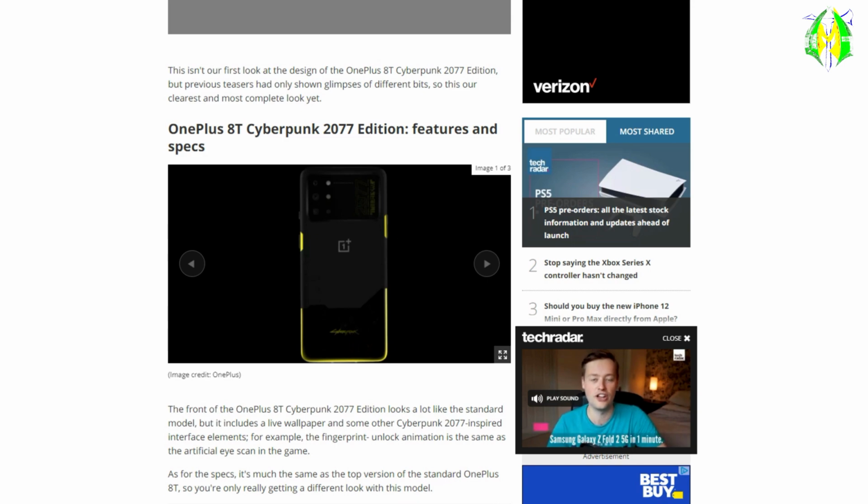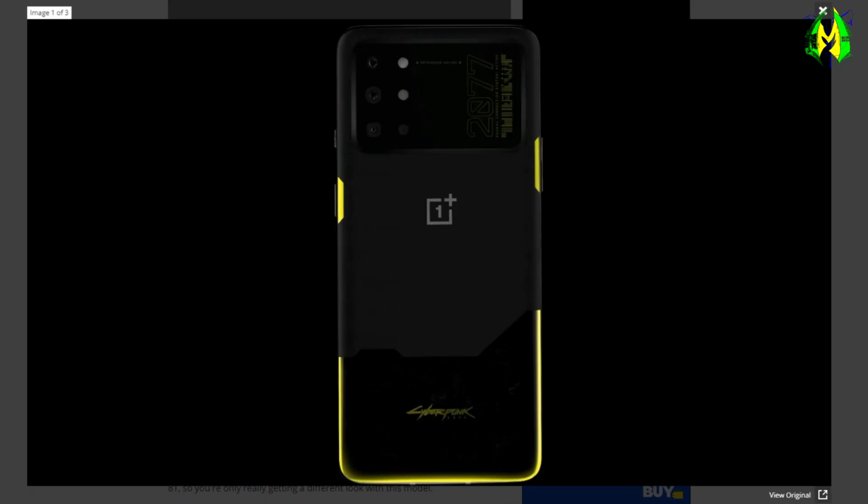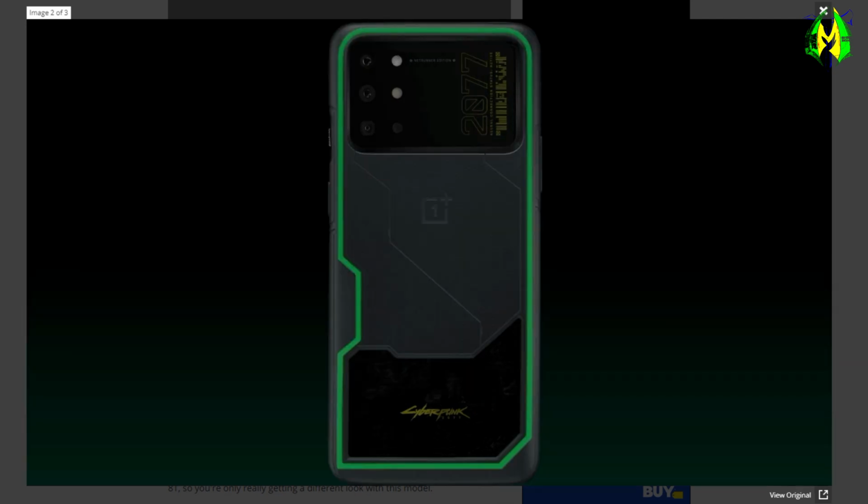Alright, well, it looks like they got some images of it here. Let's see. Alright, it looks alright. It has that old cyberpunk thing. It says 2077 on the back, Cyberpunk here at the bottom. I'm guessing this is the case. It looks like this will be the case that holds it.